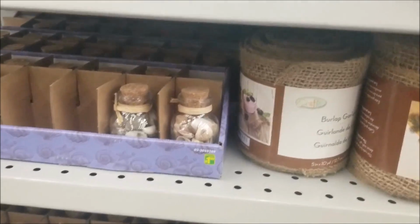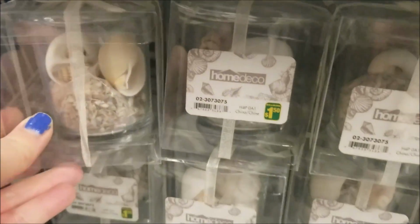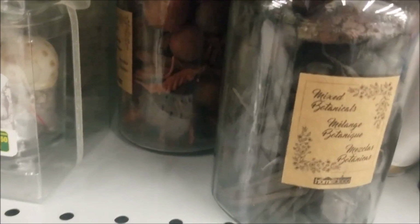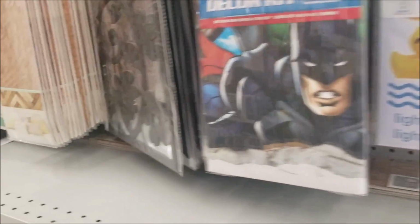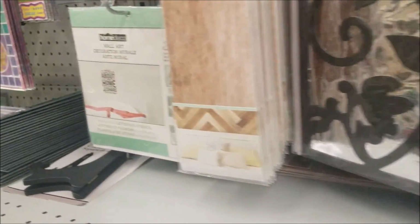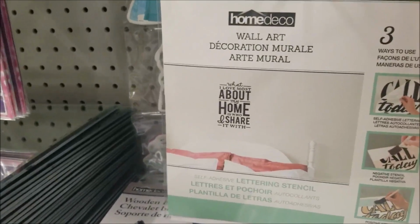So the first aisle I'm going to is the aisle where they have that burlap ribbon. They have a lot of these glass bottles with seashells to use in crafts or to decorate. They have a lot of potpourri and a lot of cute items. In this same aisle, they also have a lot of wall decals for children's rooms, and these decals are really good because they are removable, so they don't leave any damage on your walls.